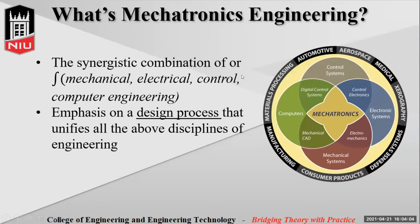You might wonder what mechatronic engineering is all about. Mechatronic engineering, as you can see here on the chart, is actually an integration. I use the integration sign here. I think all the students attending today's lecture should be able to understand the symbol here. So by integration, it means that we actually take the common part of all these disciplines and mix them together and call this mechatronic engineering.